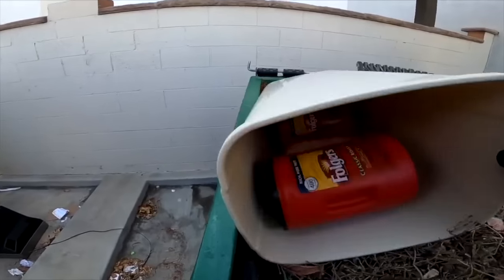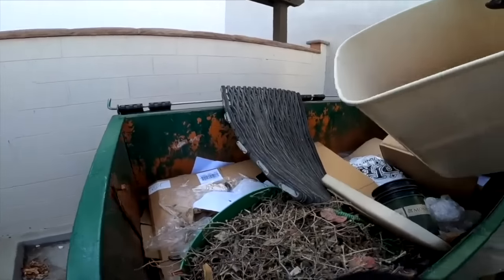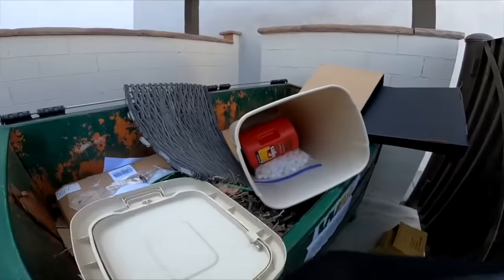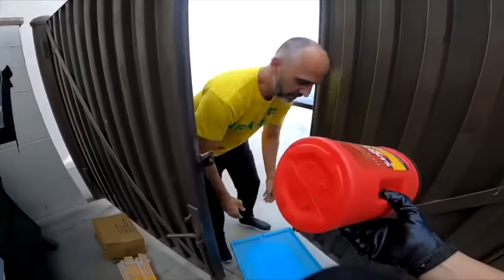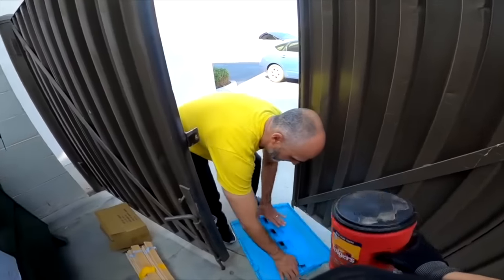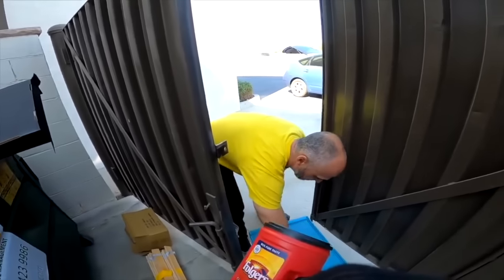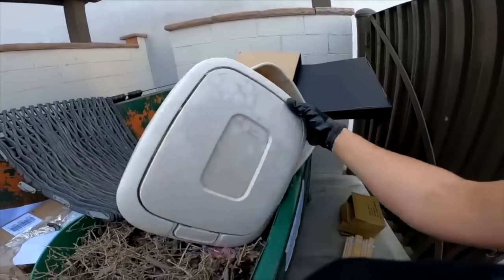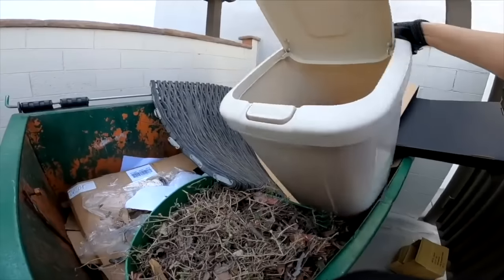Trash can. Dirty, but it has a lid. You want them for concrete things? Yeah. Oh, I know. There's two more. Do you want these two also? As well. Do you want this trash can? Is it a good trash can? I don't need it. Okay.